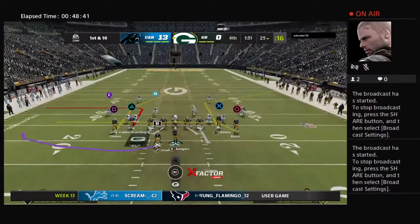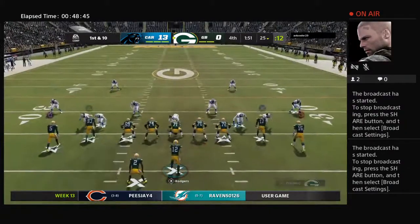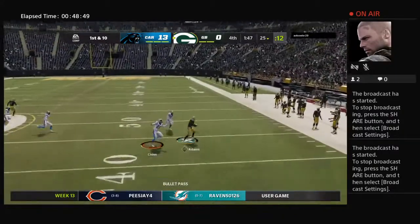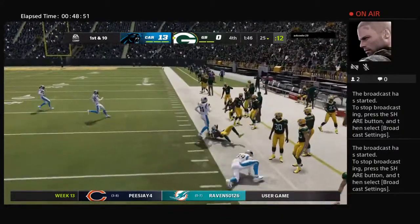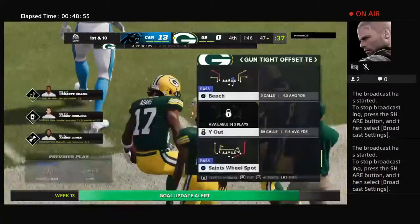About set to get this drive started. The Green Bay offense at the line. On first down, Rodgers. Pass complete. It's Adams. And he'll be out of bounds, but able to get it up past the 45.